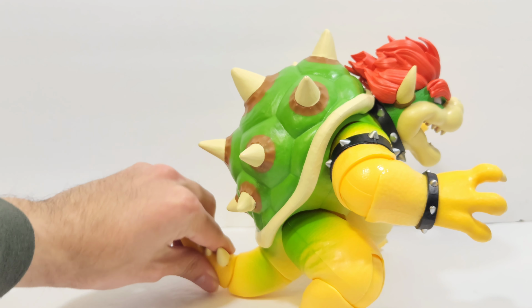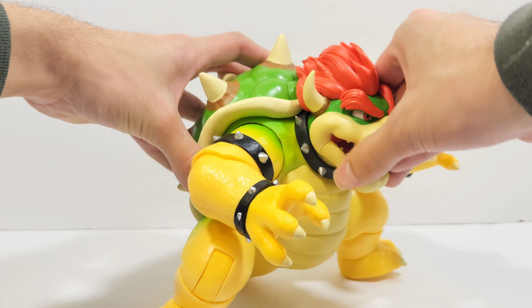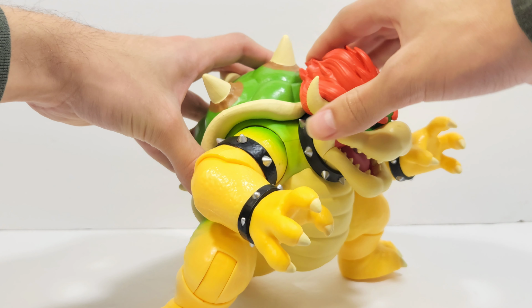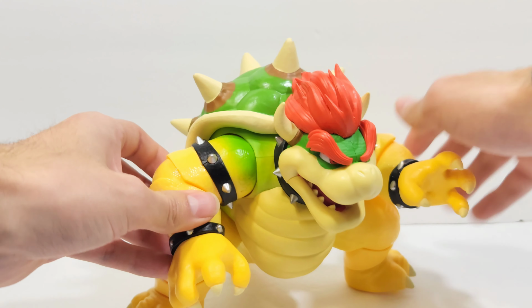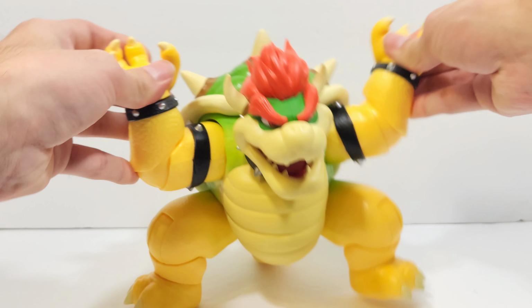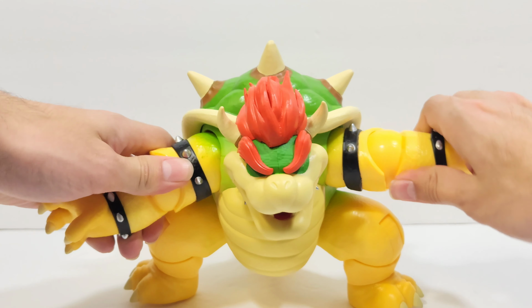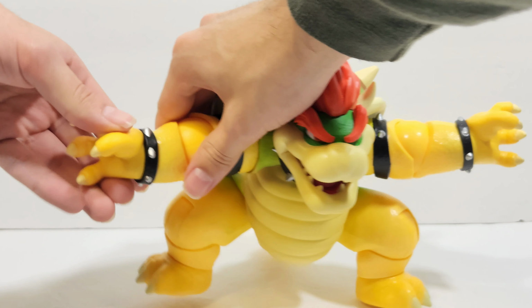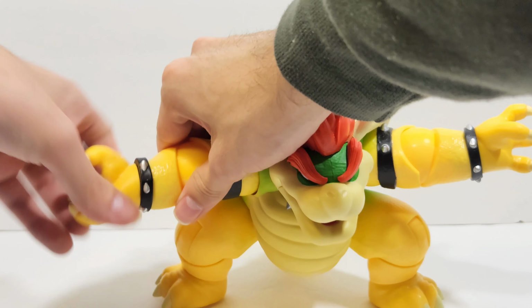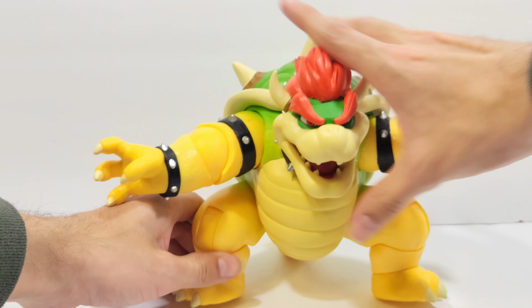So let me just get into the articulation before all the cool gimmicky stuff. For the head, it does kind of rotate, not really. The arms articulate, so he can do this. Now he can do this as well. Move his arms all the way out like this. And he can rotate at the wrist 360, which is cool. So he can do a T-pose too, like Mario.